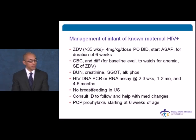I can't stress this enough, that kids in this cohort should be followed with your infectious disease specialist as much as possible. They are your best friends in determining the management of the dosage, whether zidovudine should be used in conjunction with other retrovirals, and the labs that need to be followed for the months afterwards. At 6 weeks of age, even in the asymptomatic babies, these children will need PCP prophylaxis.